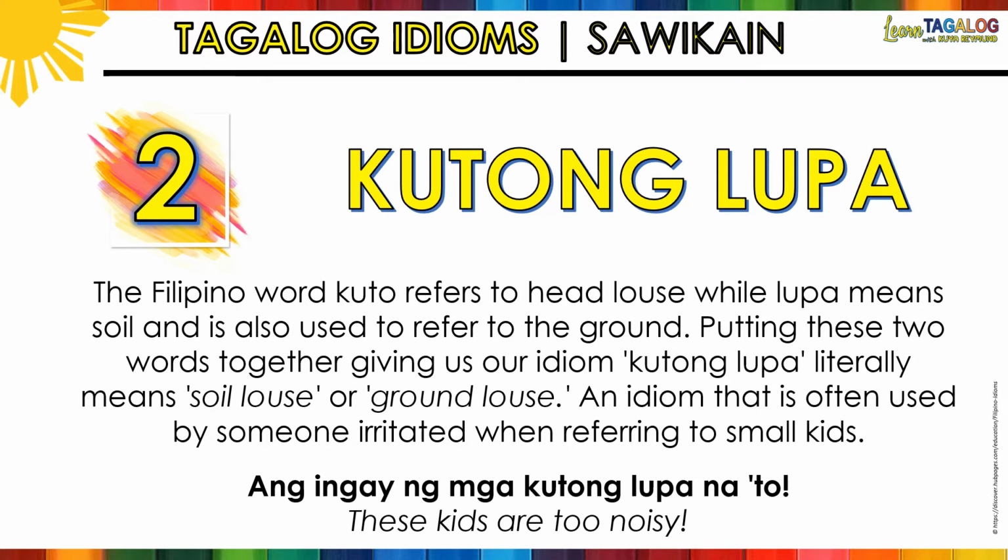Let's have this example. Ang ingay ng mga kutong lupa na to. So in English, that means these kids are too noisy. So that's for bilang dalawa, kutong lupa or soil louse or ground louse.